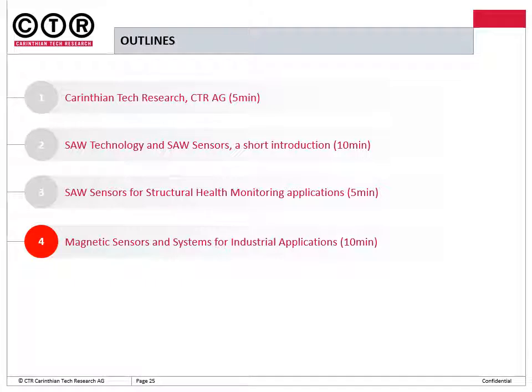Finally, in the last part of this presentation, I would like to talk about magnetic sensors and systems for industrial applications. My name is Michael Ortner, and I've been working in this field in the past 5 years with multiple industrial partners.